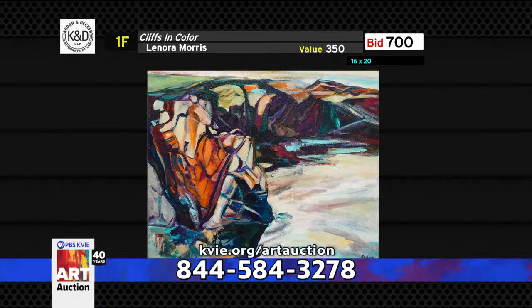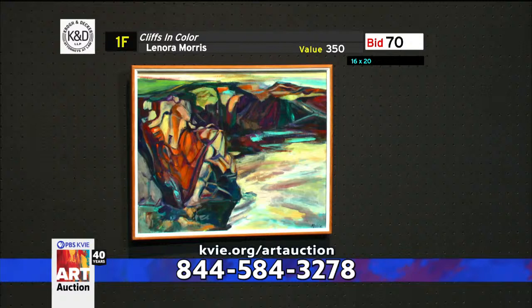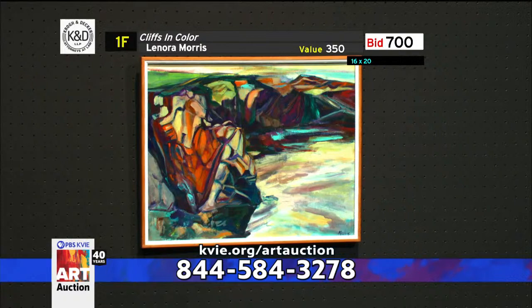Wow. Okay. I love this one as well. 1F, Cliffs in Color by Lenora Morris. Acrylic on canvas measuring 16 by 20. Artist framed, value $350, first place landscape. Check it out. That is stunning. What do you think? Well, would it surprise you to know that this incredibly colorful piece was inspired by a black and white photo?